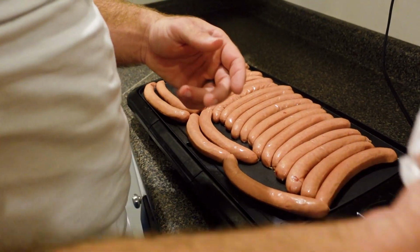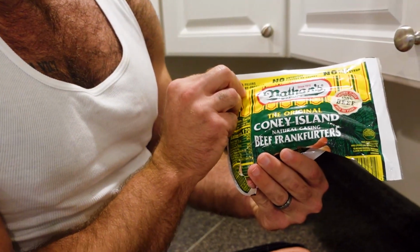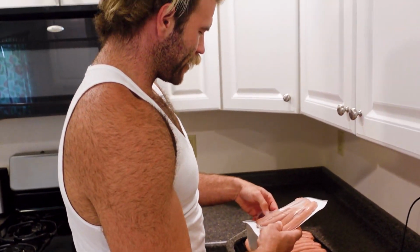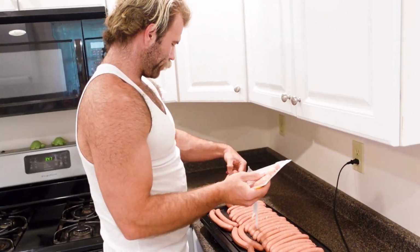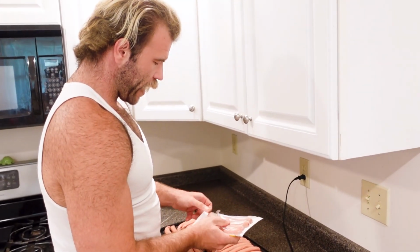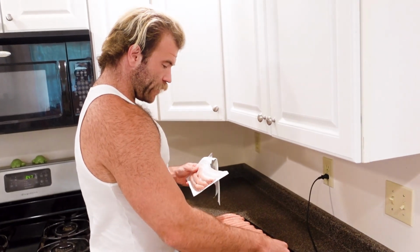So you know it's gonna be a good practice. We got the Coney Island natural casing, the official hot dog of the nation's hot dog eating contest. This is what we eat on the 4th of July. So when you practice, you want to practice as close as you can to game time situations. That's why we got the official hot dog.